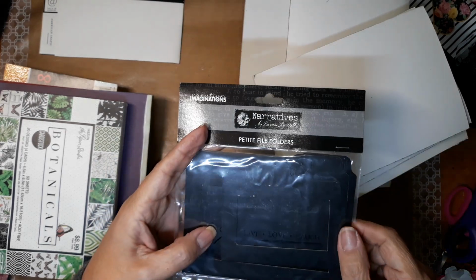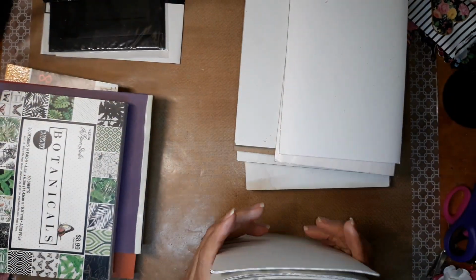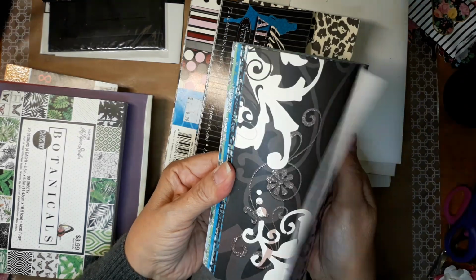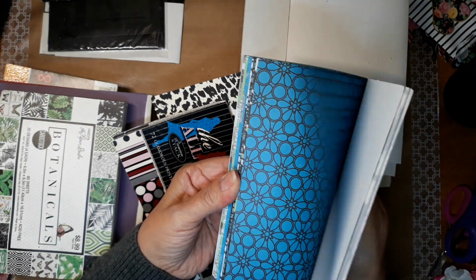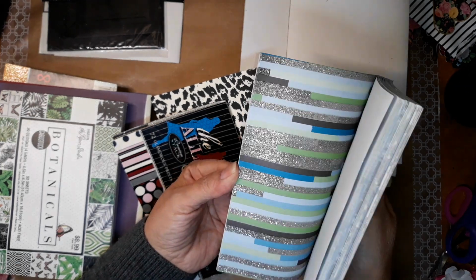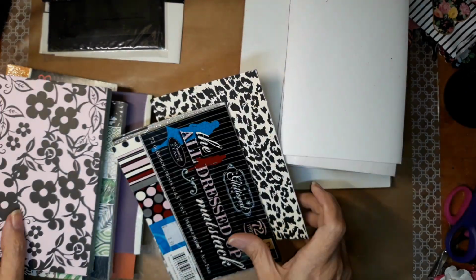Oh, petite file folders. That's cute. I can use that. And this one has different, oh, how pretty. Look at that. Oh my gosh, I can't wait to use these. These are beautiful. I love bling, if you guys haven't already figured out.